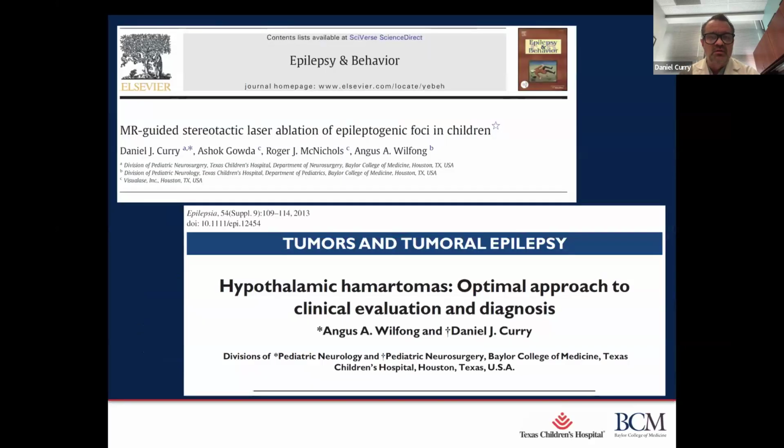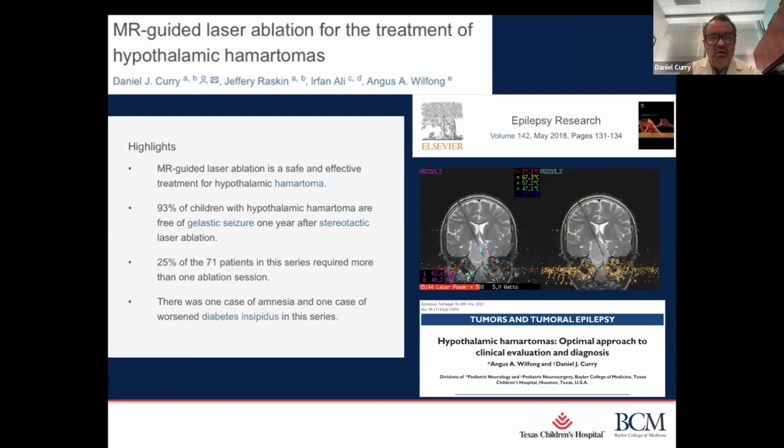We published our first series of this in 2012. There were 2 HHs in the first series of ablation for epilepsy in general. And then we had a small series published in 2013, kind of honing our indications. Our largest series, though, is 71 patients published, showing about a 93% efficacy rate, which is an astounding number for the gelastic seizures. That was the focus of the approach, to see what's the percentage of reducing the gelastics.